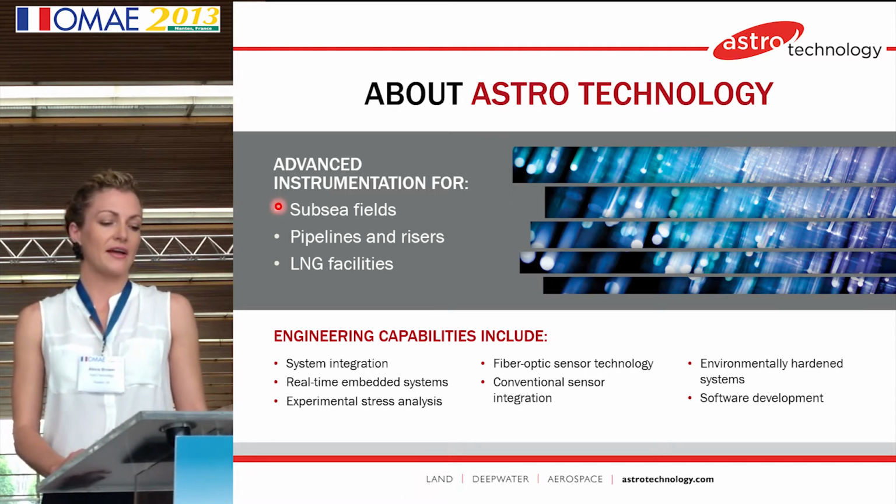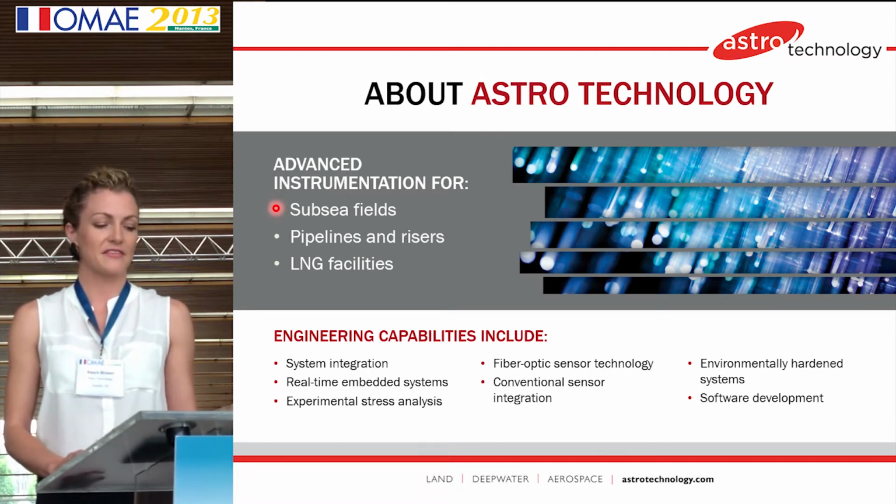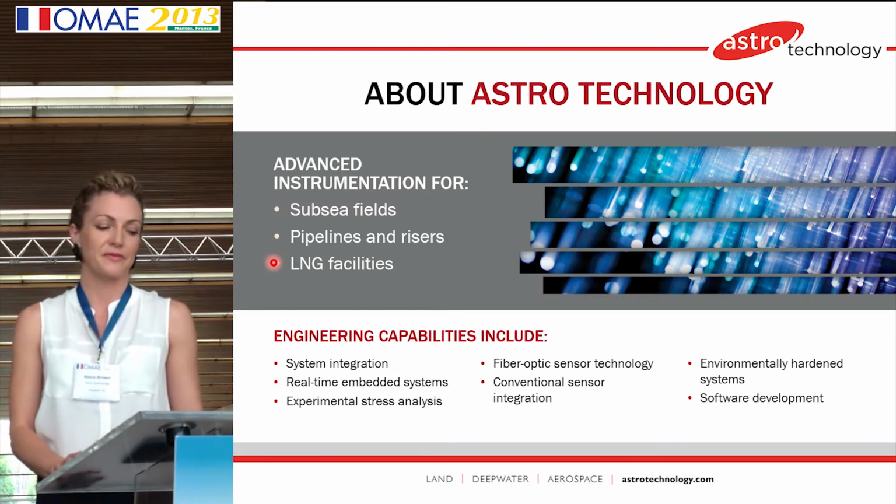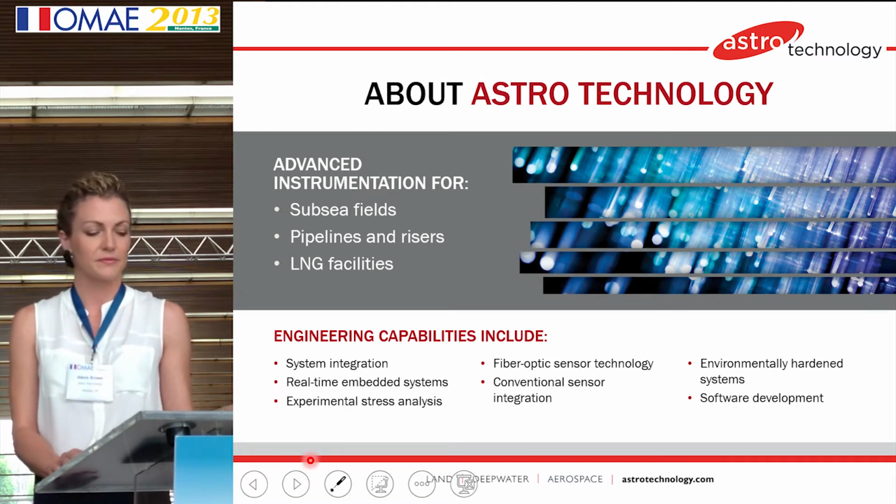Astra Technology provides advanced instrumentation for all subsea fields, pipelines, and risers. We have experience with LNG facilities and pipelines as well.